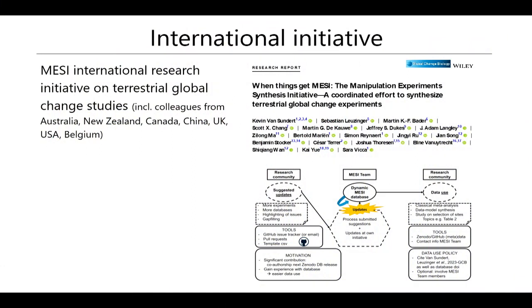And then just before I left New Zealand, I became part of an international initiative. We just got our first paper out last year. It's called the MESI initiative.